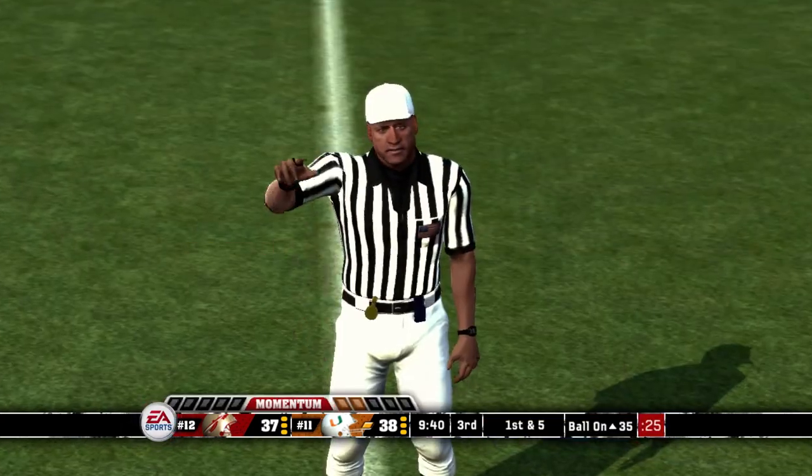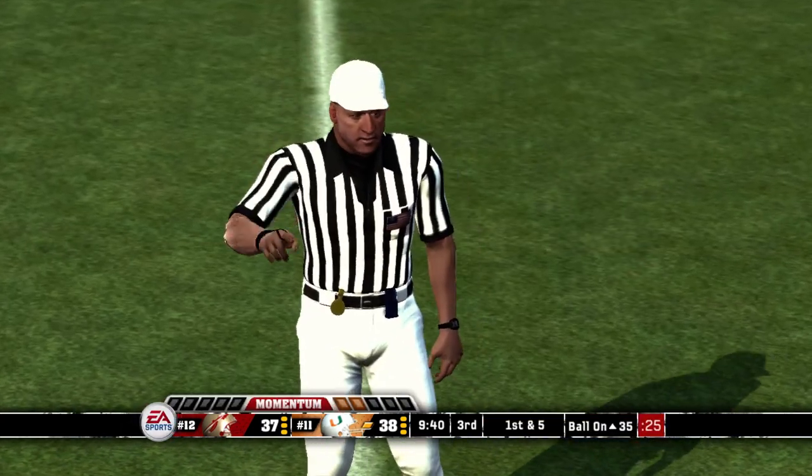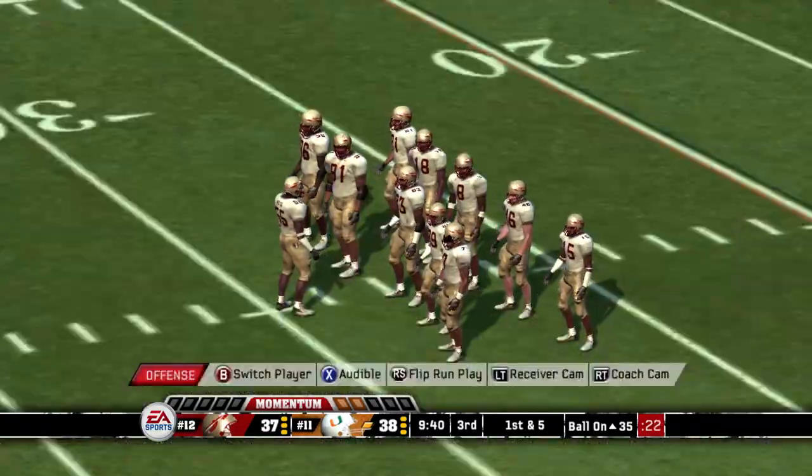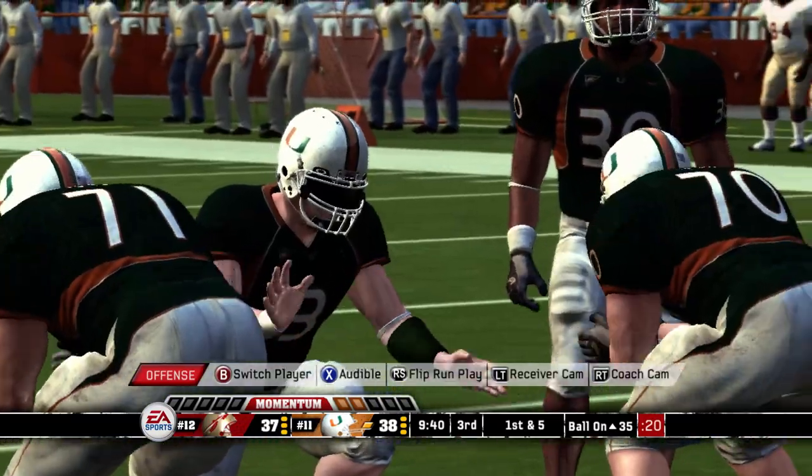Well, the offense is helped out by that defensive penalty. You bet they are. That's an easy way to pick up yards. First down and five to go. Ball on the 35.